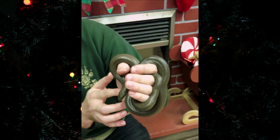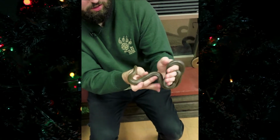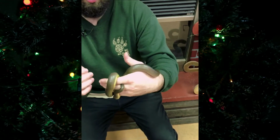So I'm going to pull her out a little bit so you can see her length right now. This is a full-grown snake and you can see that she's not a very large snake at all. They only get around 1 foot to 2.5 feet long, so they're quite small.